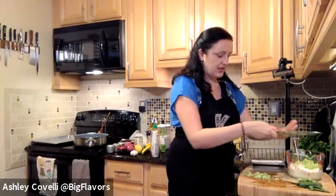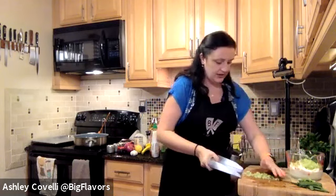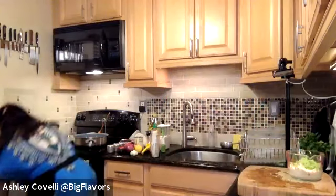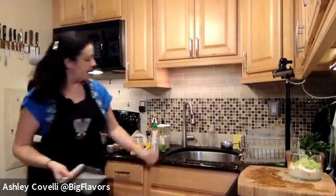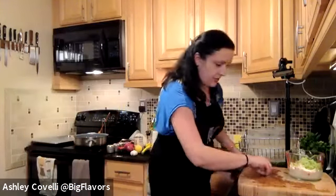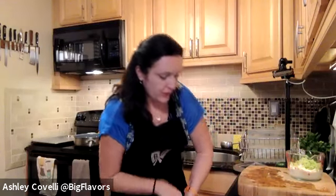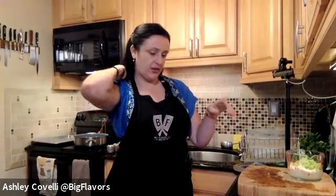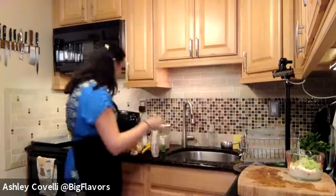All right, so just scooping those all into there. I'm gonna throw these in the compost bin. All right. So once you have your cucumber in there, for the tzatziki, we need 3 large cloves of garlic. For the flatbreads, we need 2 cloves. So I'm gonna just do 5 at once.